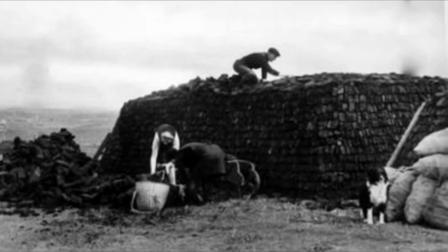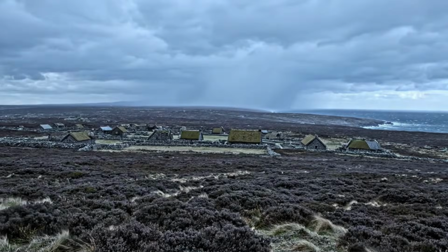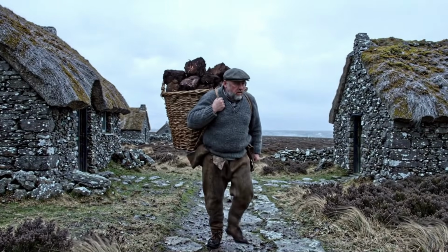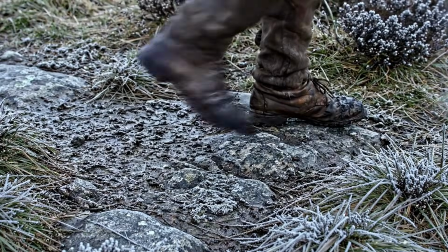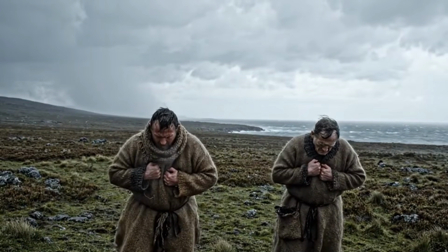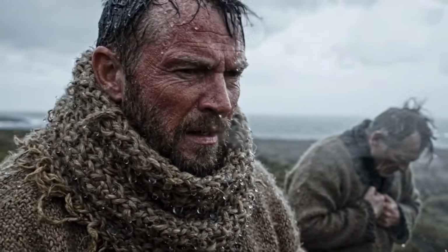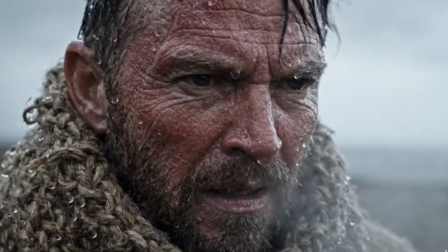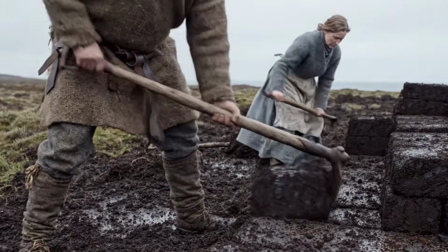It was a precision-engineered survival system designed for one of the most hostile environments in the British Isles. A place where 90 miles per hour hurricanes rolled straight off the Atlantic with nothing to stop them. Where 80% humidity made freezing temperatures feel like they were carving into your bones. Where there were no trees for timber or fuel, and winter lasted 6 months. The blackhouse solved all of it.